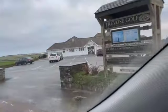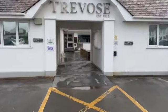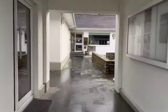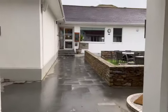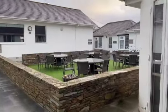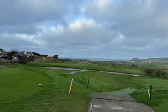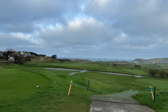Today's review comes from Trevose Golf Club in Cornwall. The golf club sits just outside of Padstow, which is North Cornwall. Trevose Golf Club is currently number 79 on Golf Month's best golf courses in the UK, and is a regular feature on professional tours, especially the Legends Tour.